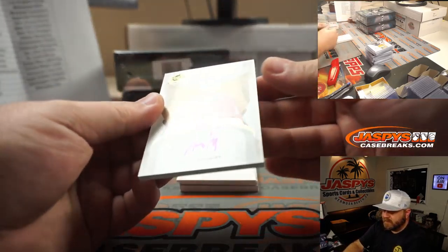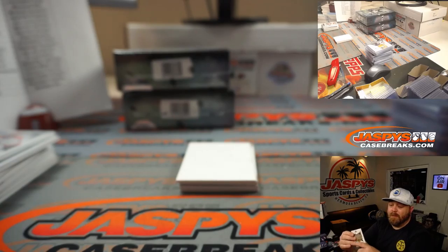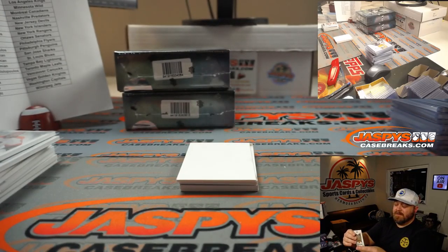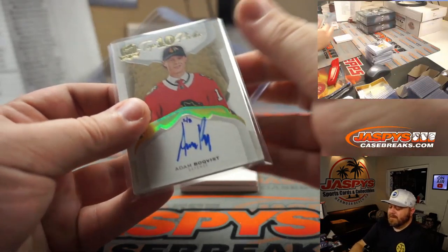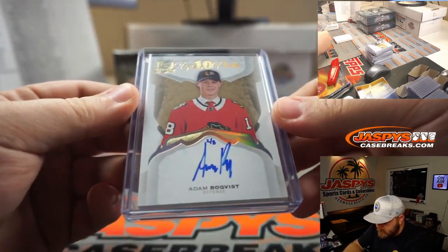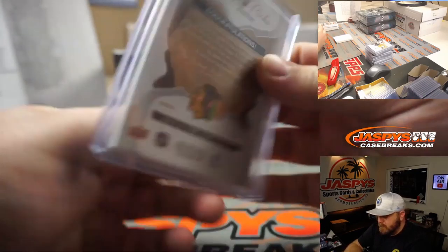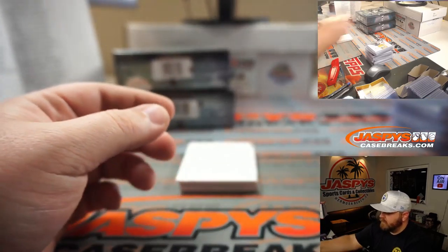Adam Boqvist, top 10 picks, 2 out of 8 hand-numbered for the Blackhawks. Danny Giansopoulos. Danny is cleaning up. That's a very nice one there. Congrats.